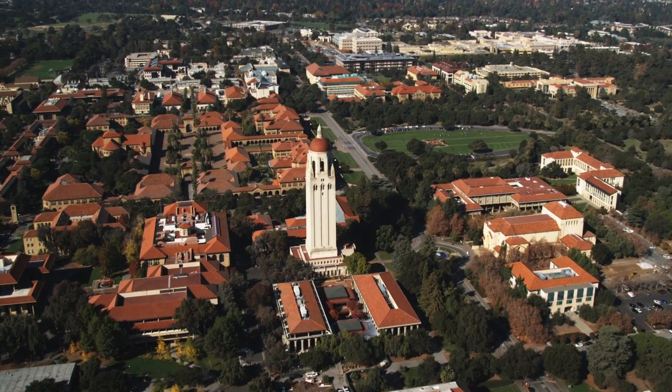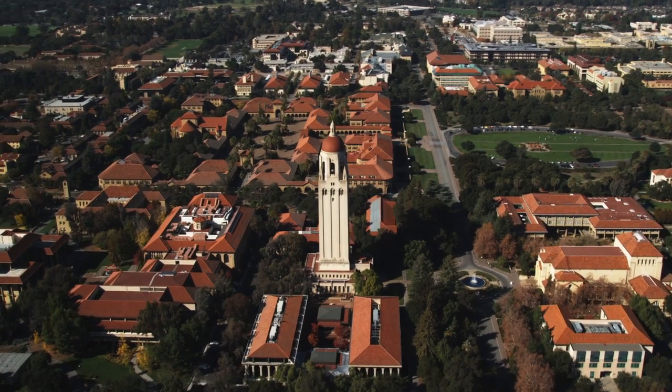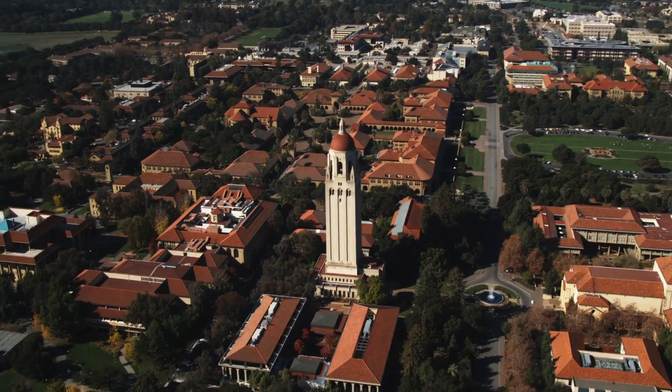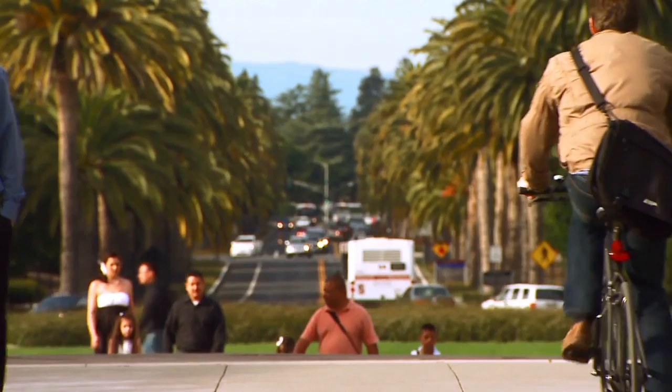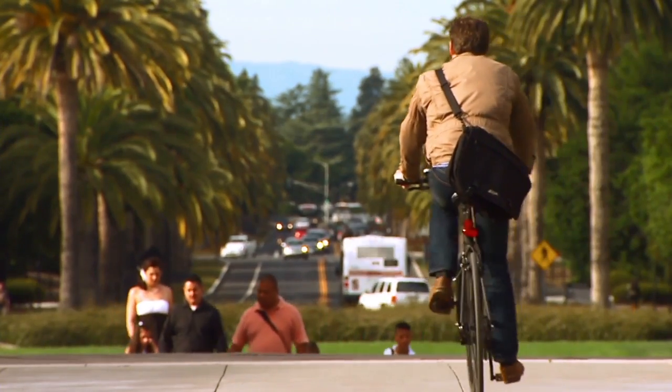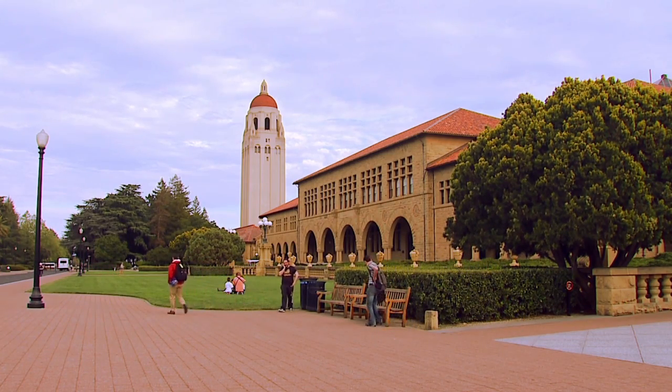Founded in 1885, Stanford University is located on 8,000 acres in the heart of Silicon Valley and is home to over 1,000 buildings. A large research campus such as this requires a substantial amount of energy to operate, resulting in significant greenhouse gas emissions and cost, which makes adept management of resources a priority.